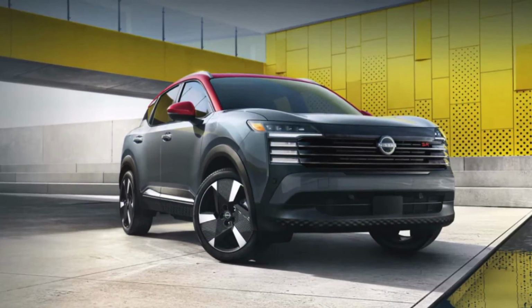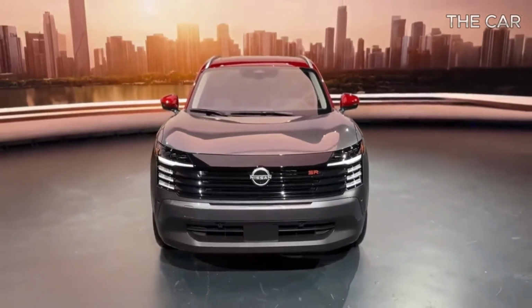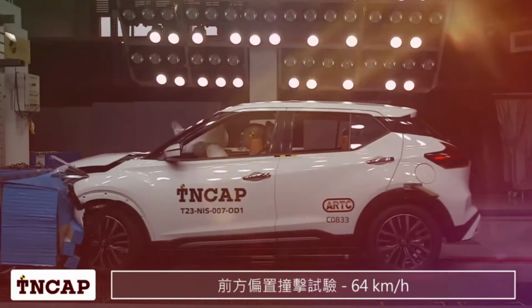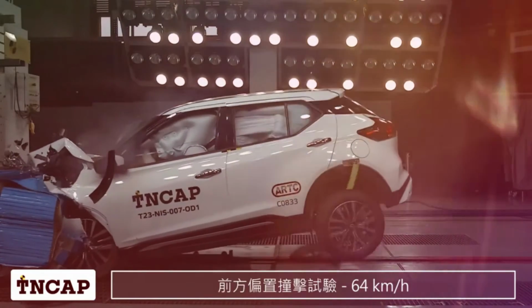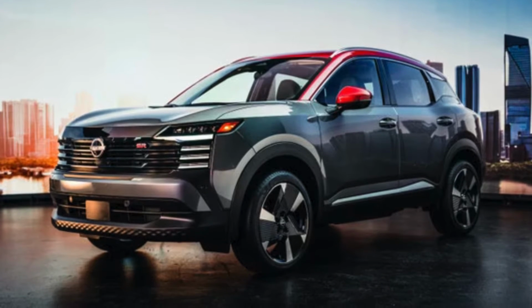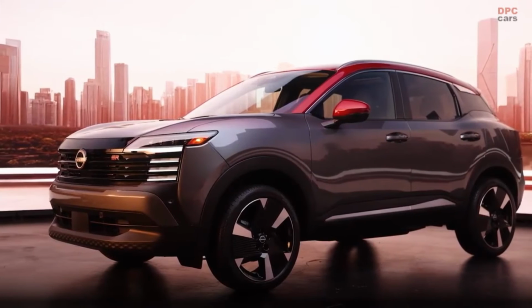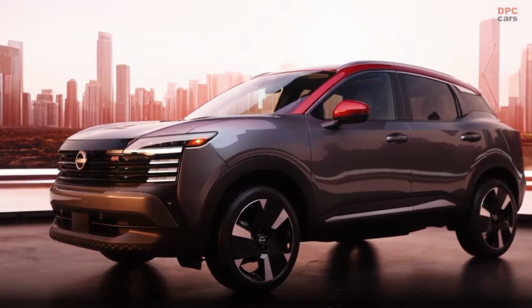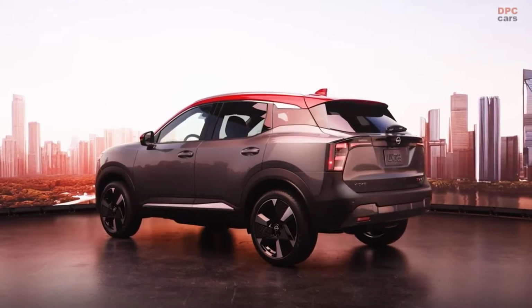For those who like to cruise with a bit more tech, Adaptive Cruise Control and ProPilot Assist are making their debut in the Kicks on the higher trims. Keep in mind that the previous generation has the Insurance Institute for Highway Safety's Top Safety Pick Award in the bag, but that was before changing their testing regimen. Now, Nissan's aiming for top honors and a leap from a 4-star to a 5-star overall safety rating from the National Highway Traffic Safety Administration.